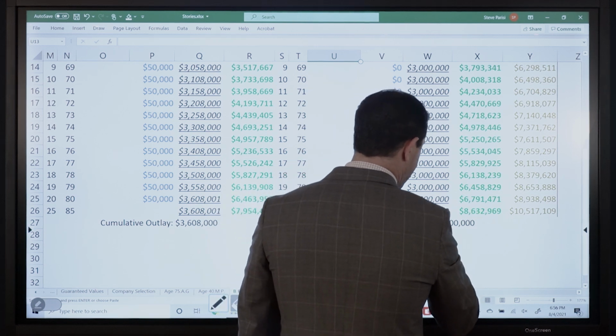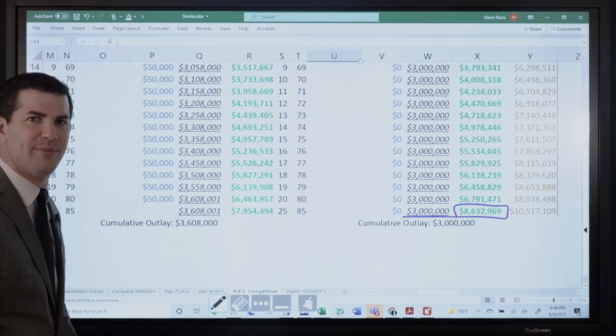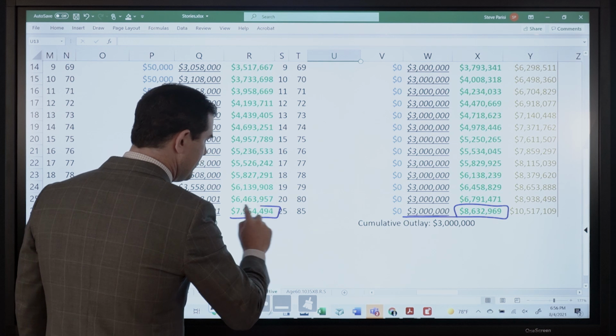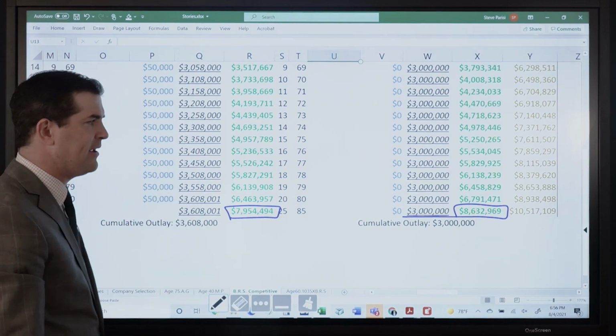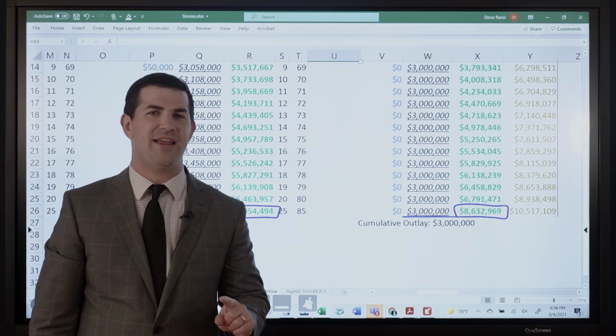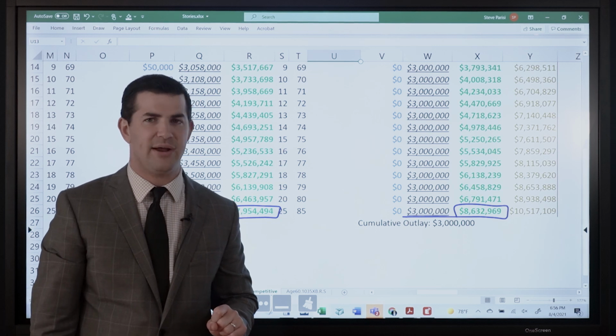This option, you stopped payments after 7 years. Your cash value is $8.6 million. This guy, 7.95. Now in the million, I just gave it away. In the beginning of this video, I stated that we generated him an additional $1 million. Is that $1 million bucks?